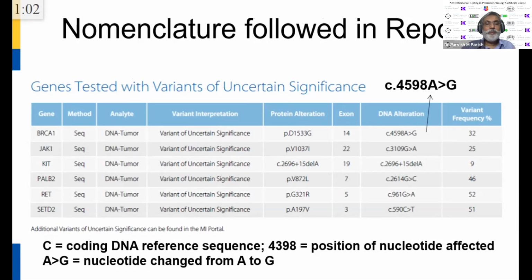And this is how this nomenclature is now followed in the reports that we get. Based on these reports, we can interpret them ourselves by looking at publicly available databases and verify whether what the pathology lab is saying is true or not.